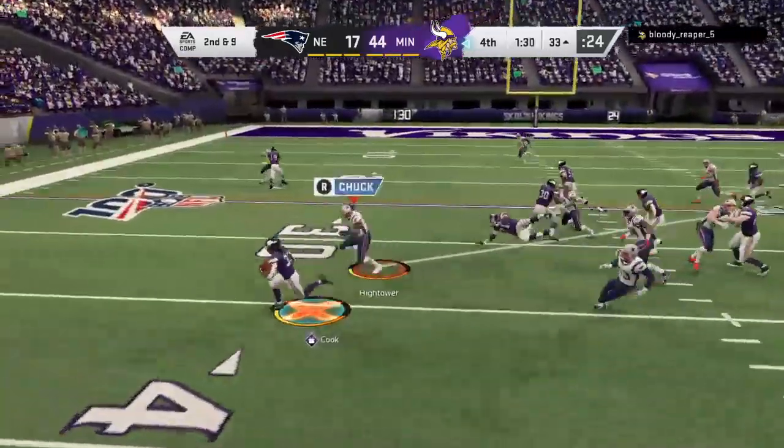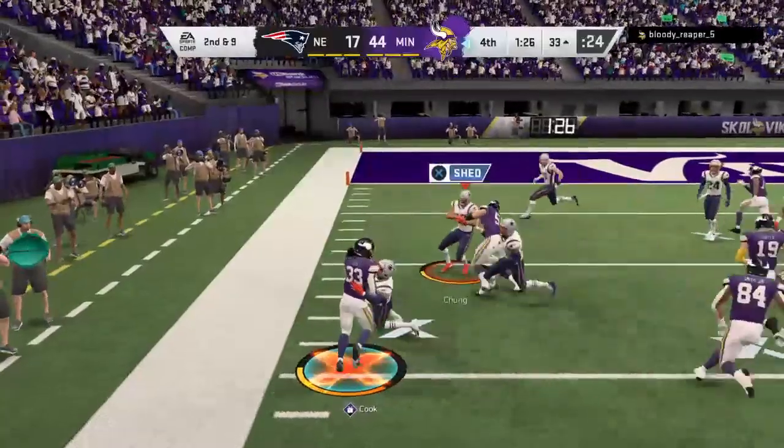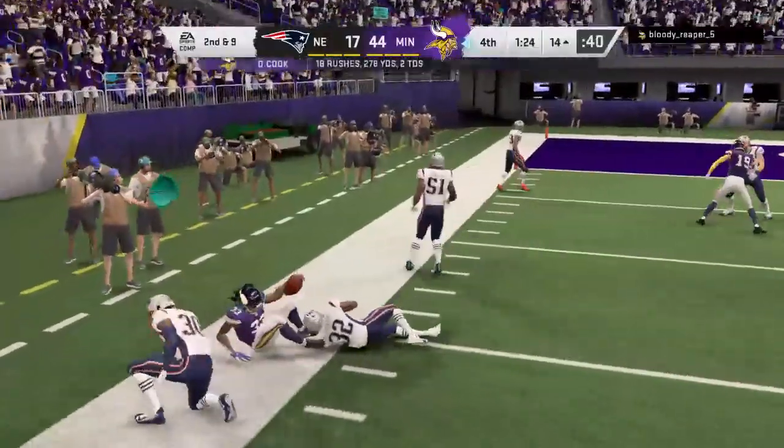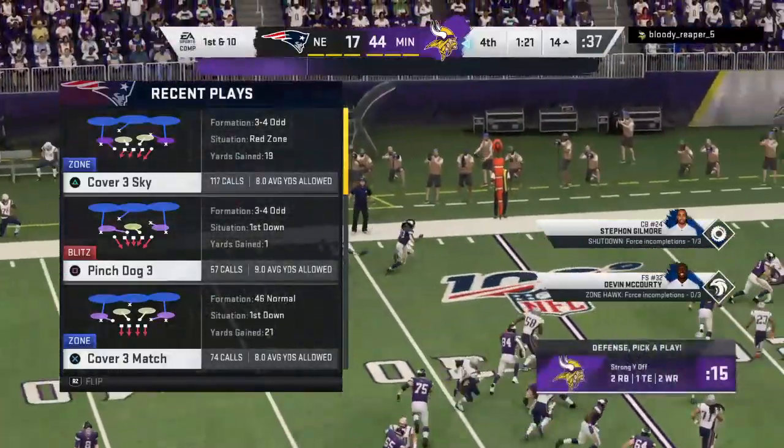Another tote for the workhorse this afternoon. It's Cook. He'll get the first down and more inside the 20. And he's going to get it down to the 14-yard line. 19 yards to pick up there.